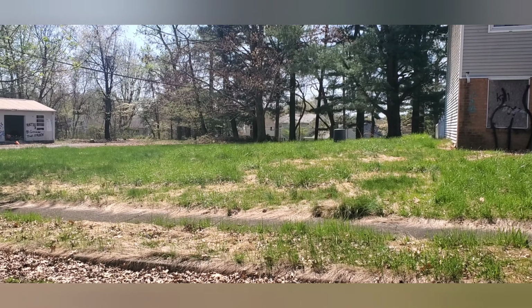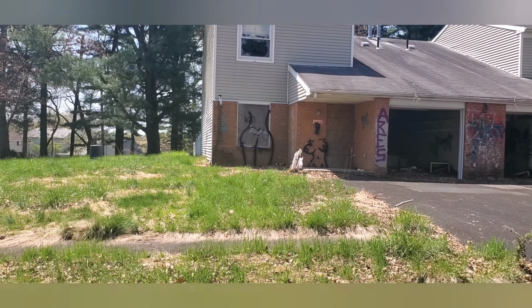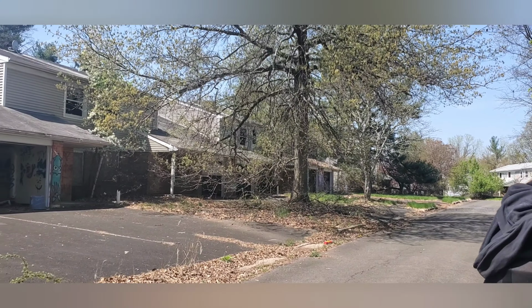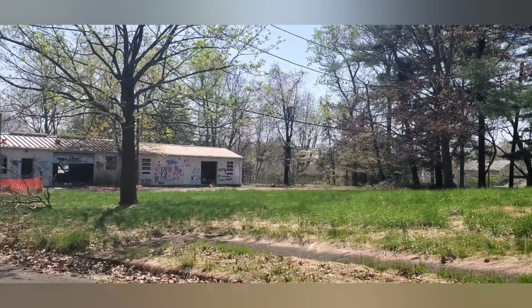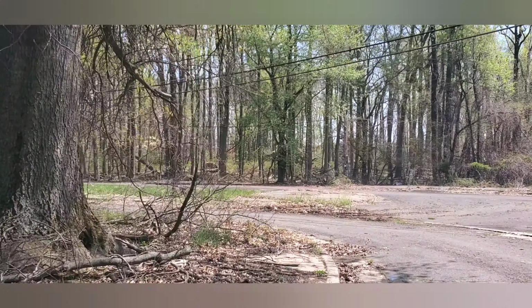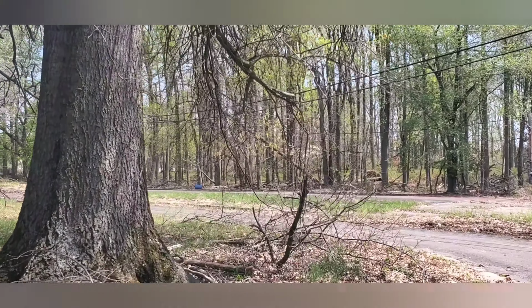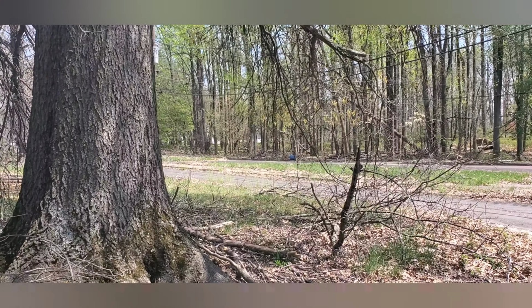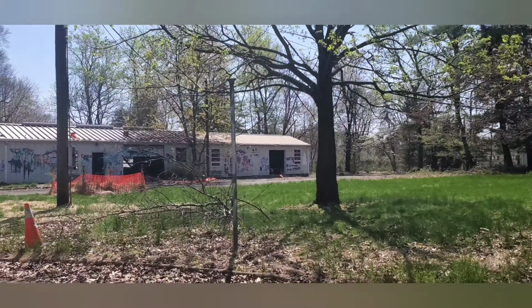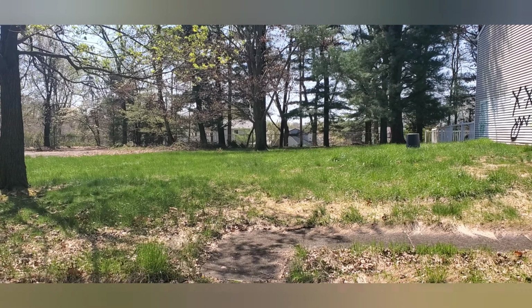Imagine living right there next to all of this. This must be party central for the kids in the close neighborhood. I mean, look, it is right over there. Right over here. Active neighborhoods.